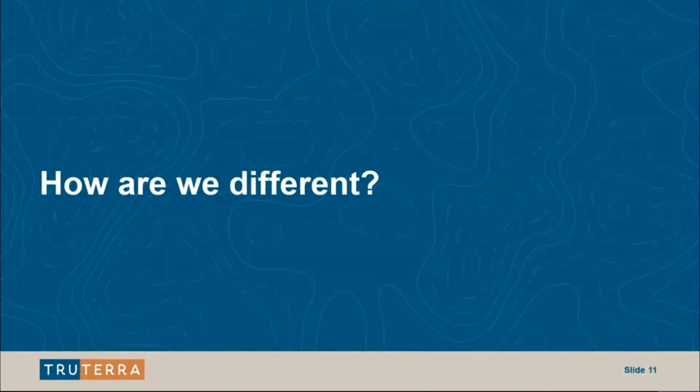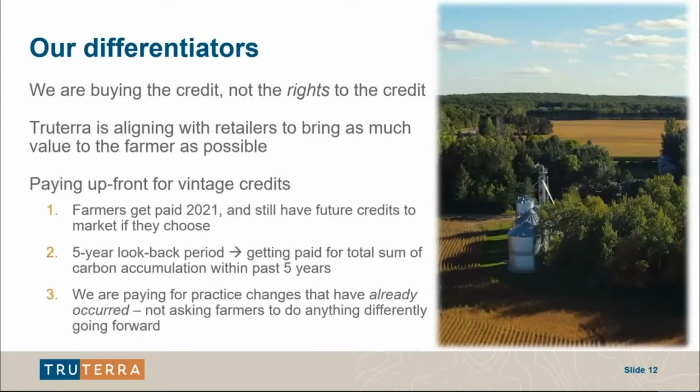So now I just want to talk a little bit about how we're different. Our differentiator is that we're buying the actual credit. We're not buying the rights to the credit. Now, why is that important?